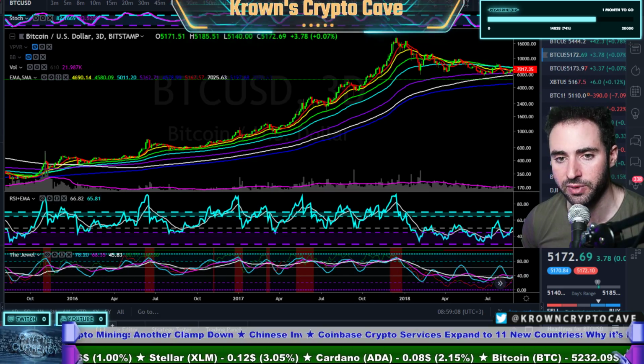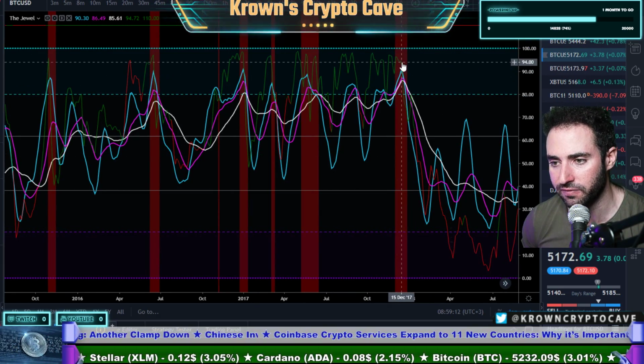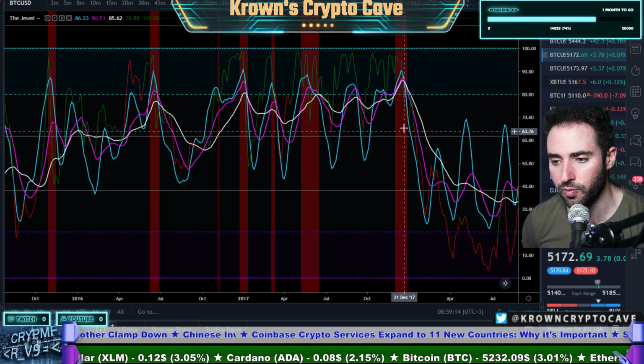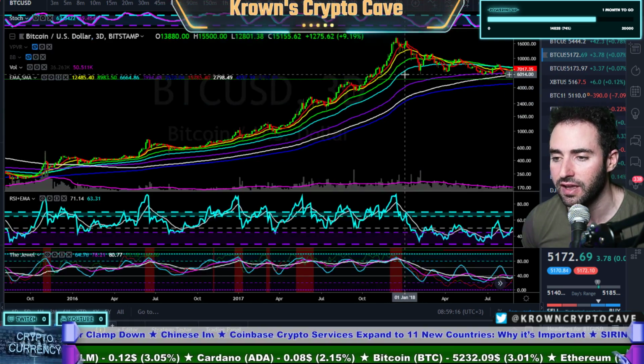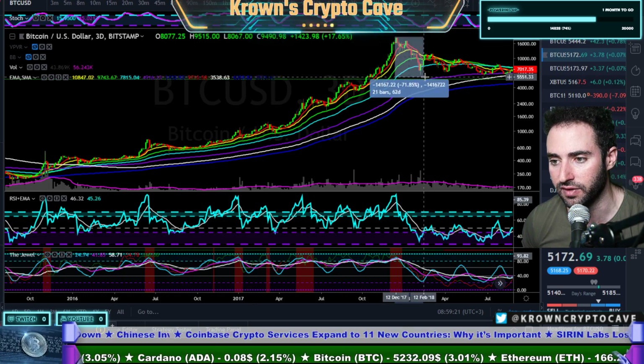Each and every time that we have all those things present, where the light blue oscillator gets into the critical zone, we flash red in the background, and then we get a negative slope on it and get kicked out of the critical zone, that does cause some pretty nasty drops and also some pretty awesome bottoms in the history of Bitcoin.